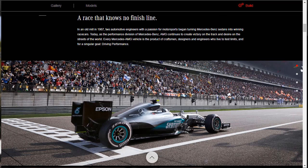I don't know if you're into Formula One. I was for a number of years. I have not followed Formula One for a few years now, but I do know that AMG Mercedes is still dominating Formula One, so they know how to put together an engine.